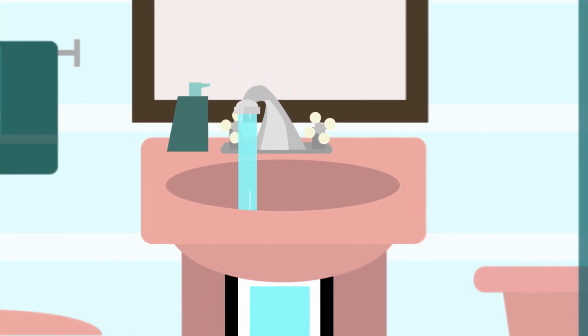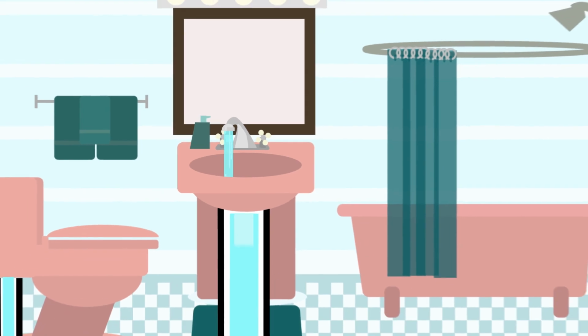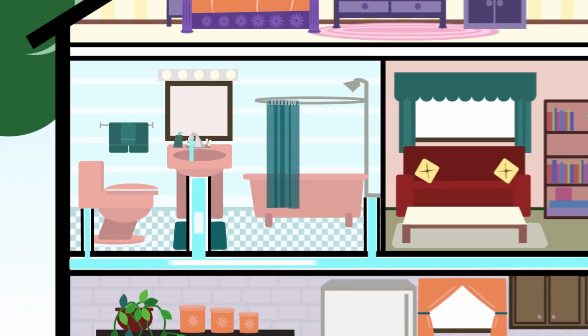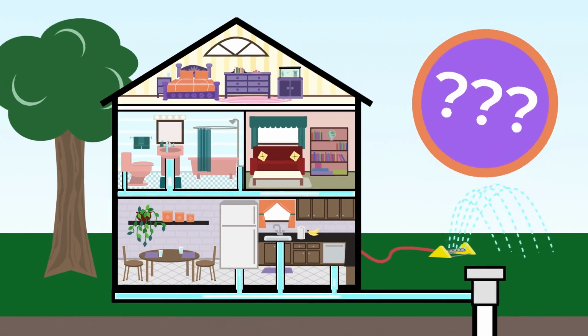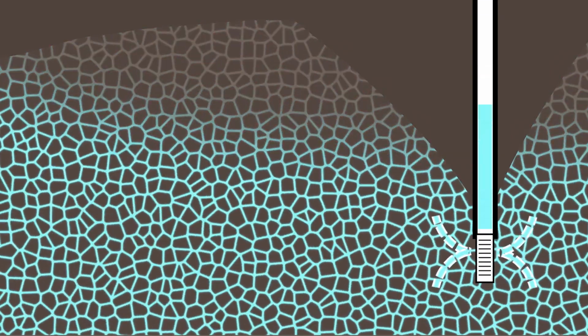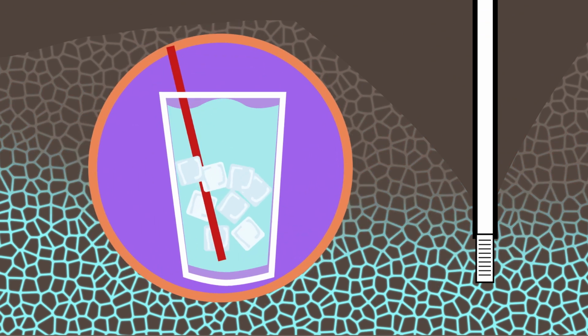We rely on water every day to water lawns, drink, bathe, and cook. But have you ever wondered where that water comes from? Deep underground, water exists in tiny spaces between soil particles. Wells pump water out of the ground, making groundwater available for our use.